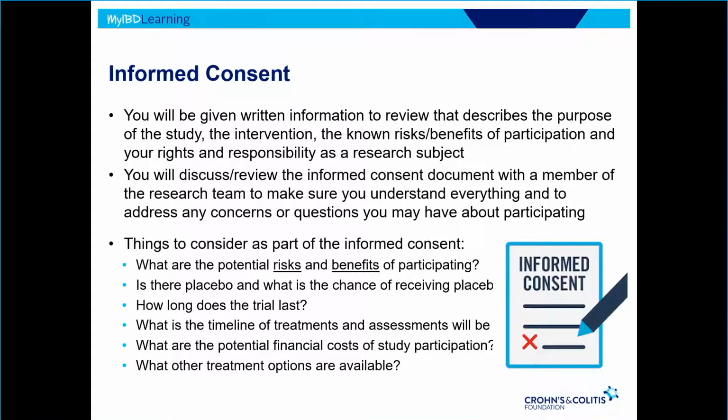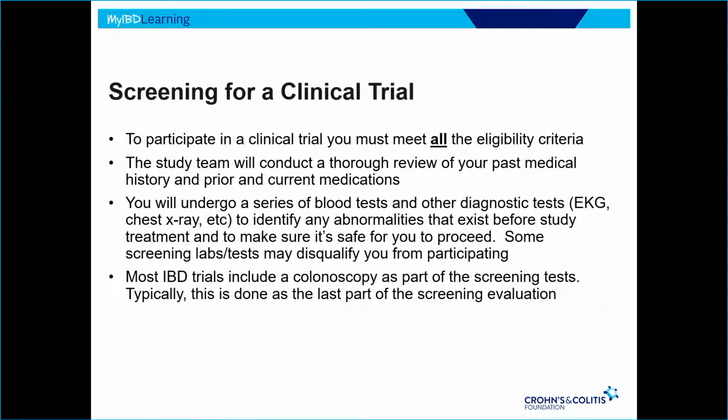What's the timeline of treatments and assessments? Am I going to need a colonoscopy? How many colonoscopies am I going to need over the course of the trial? What are the potential financial costs of the study? And what other treatment options are available? If I don't do this, what are my other treatment options?